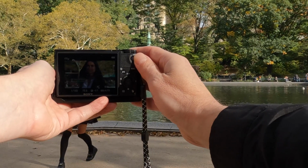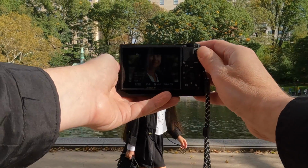Even when she's blinking, it stays in focus. Now let's test it in video. Will it keep the focus walking in 4K 30 video?